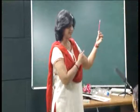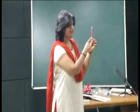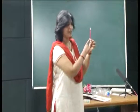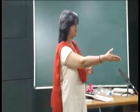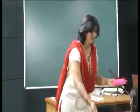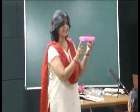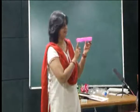A pen. What is it? A pen. Pink color. What color is it? Pink color. What color is it? Pink color. Give me your compass box. What color is it? Pink color. What color is it? Pink color.